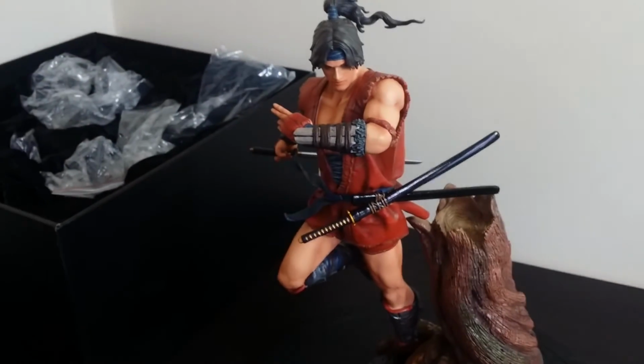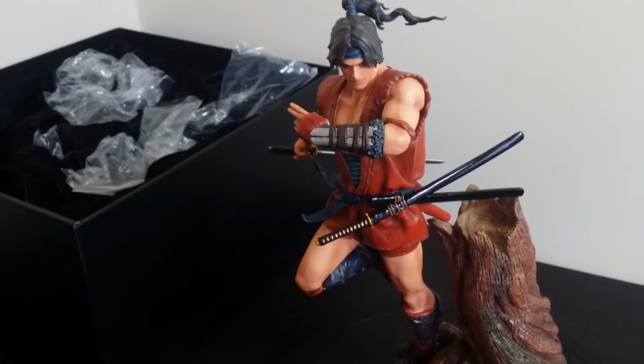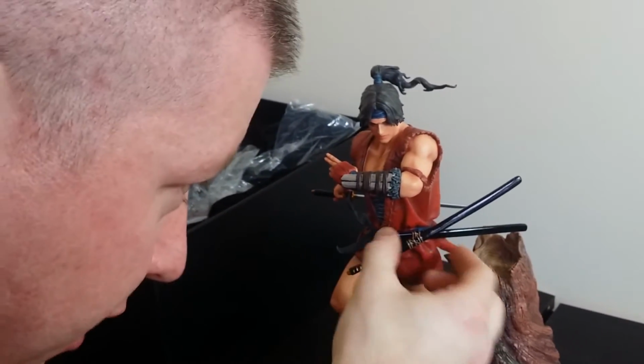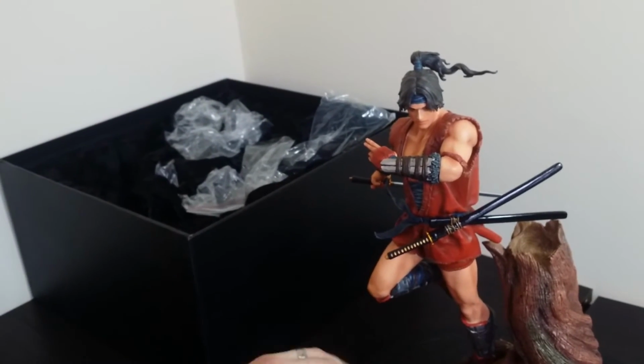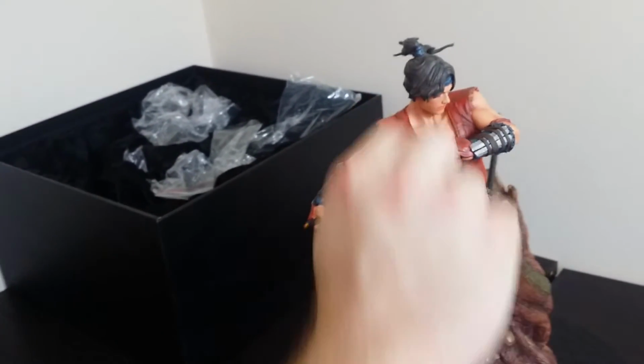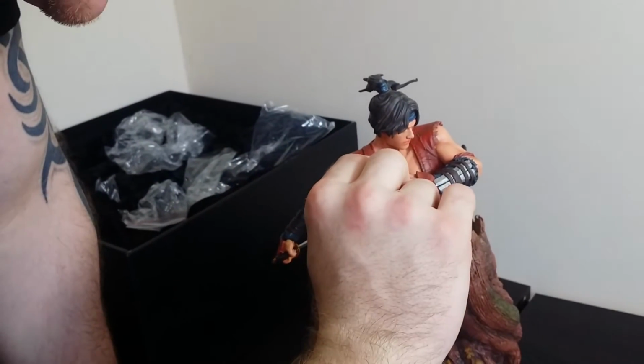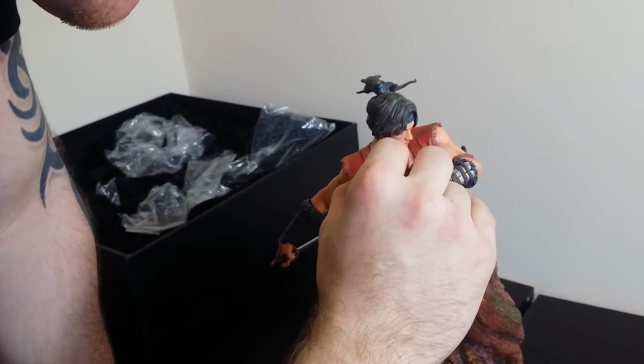For the ninja star, yeah, it goes in between his two fingers. So that goes up a little bit like that. There you go, perfect. And then it goes in between the fingers. So I guess you set it up first and then put it in. It just slots in. Can you see that? It just slots in between the gaps there.